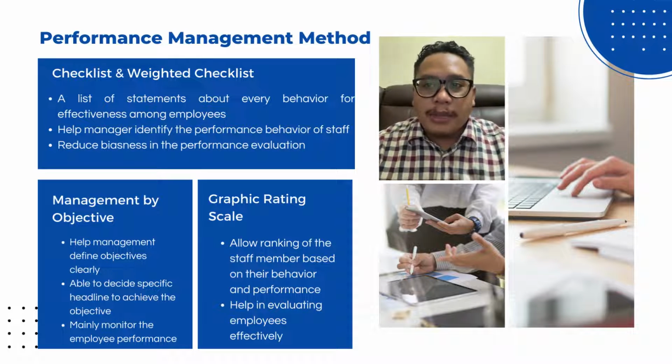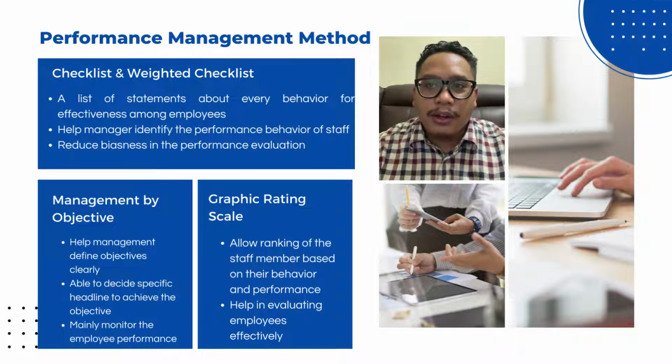In this method, the manager will develop a list and a statement of every behavior that is effective or non-effective among the employees. It helps the manager to represent poor or outstanding behavior of the staff members in the workplace. This method helps IKEA in reducing the bias of the performance and would provide a basis for a discussion upon the performance with the employee.